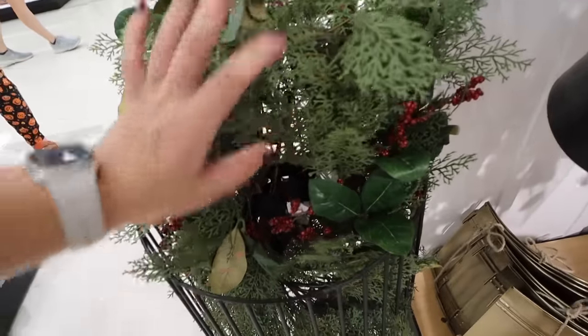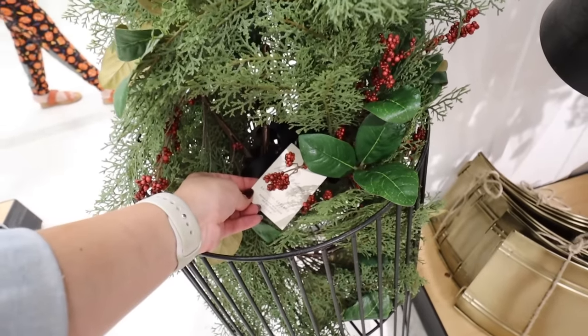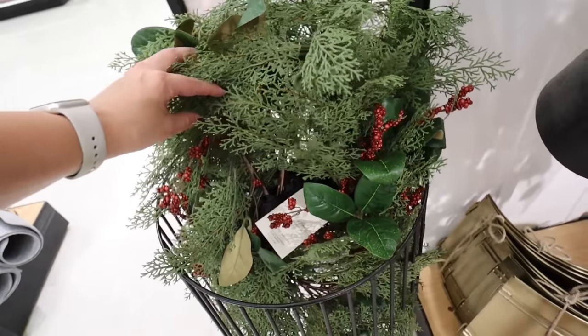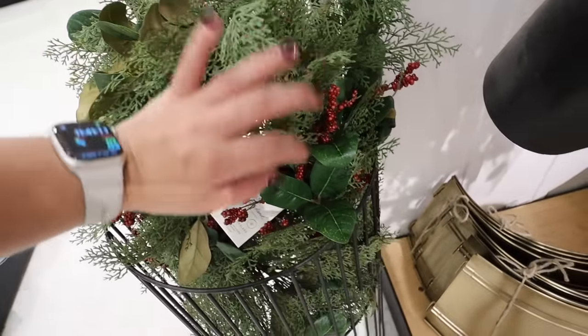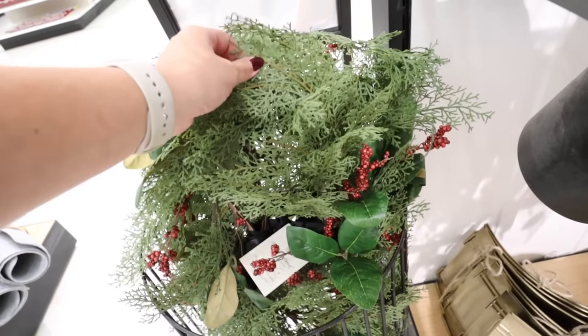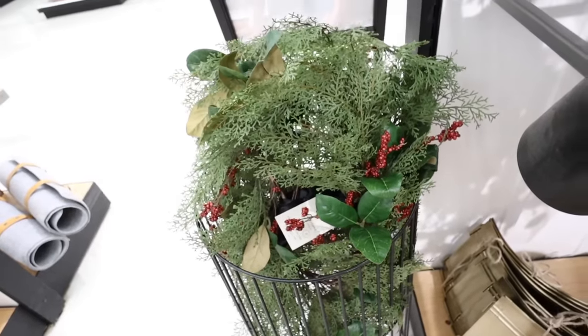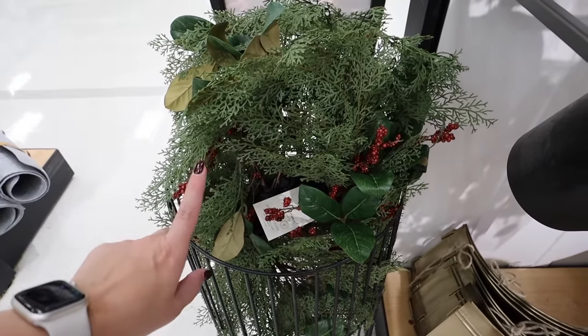Here is another garland that they have. This one has the red berries. This is the magnolia leaf with cedar and red berries garland. This one has a ton of texture with the different types of leaves, and I just feel like cedar has the best texture, like I was just saying. They also have the red berries. This one is so pretty. This is again six feet for $30.